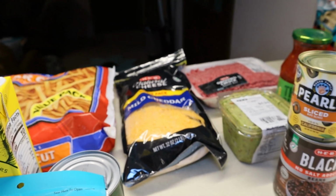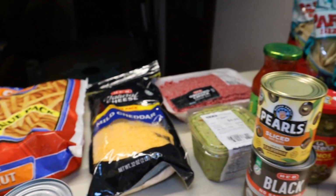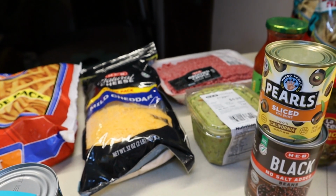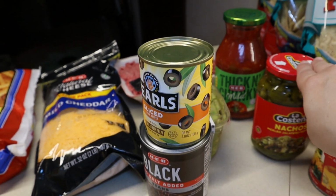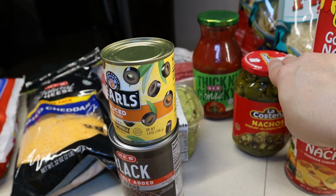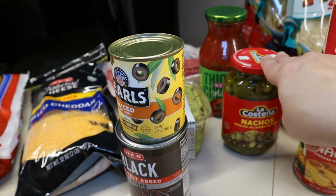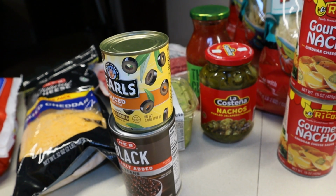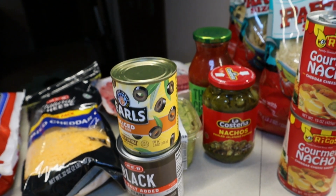So I've got the bag of shredded cheddar there, 32-ounce bag. That will be for this meal and then anything else we need it for. I got the ground beef there. I've got the guacamole. I've got the sliced olives, the black beans. I've got the salsa back there. We got mild this time. The medium was just a little too much for some of the kids, and Sean didn't really like it. So we got mild this time. Ooh, the pickled jalapeno peppers, and some of the kids love those, and they were begging me to buy them again. So there they are. Those are for the nachos.